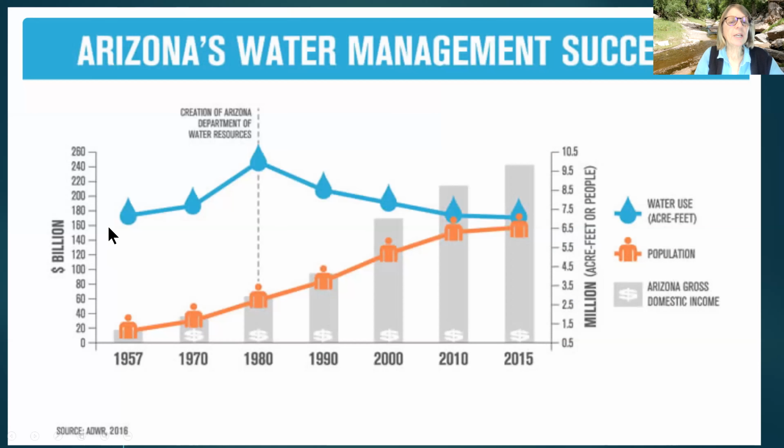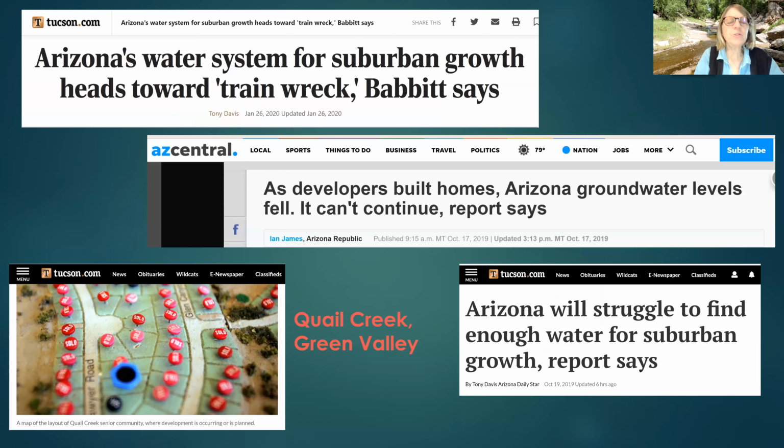And it seemed to be working. So this was the trajectory of groundwater use up until 1980. And you can see that after that law passed, boy, it just went right back down, even though the population growth in the state was pretty steady from the 50s all the way up to 2015 when this was made. So good news there. So what the heck is this about?